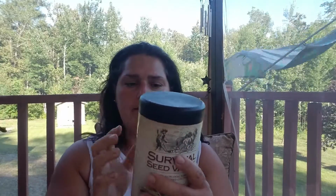This is the can that's opened. I can easily seal this can back up, and it would be almost airtight. But when you get it in the mail, it comes like this, already sealed. All the seeds inside this can are packaged in little Mylar bags. And the seeds that are real small are packaged in a separate bag, and then put inside the Mylar bag. I'll show you in a minute.